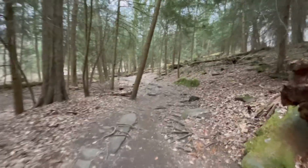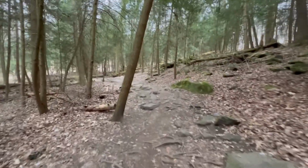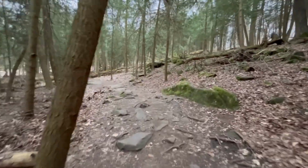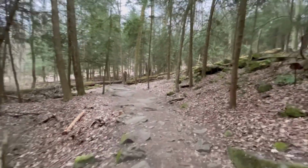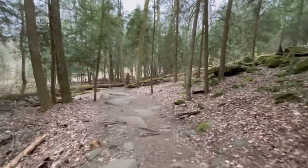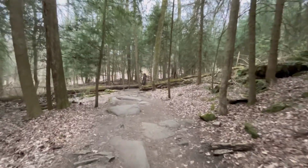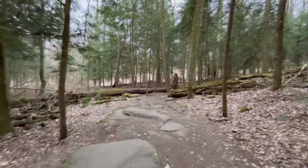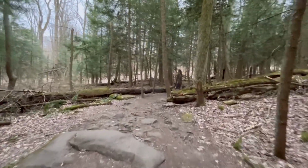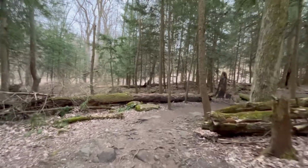Well, I was hoping if I got out here early enough and stayed quiet that I might get to see some wildlife. So far, I've been hearing lots of birds, seeing a few squirrels and chipmunks. Still looking for anything else that might be out here in the woods, but it is very peaceful out here.